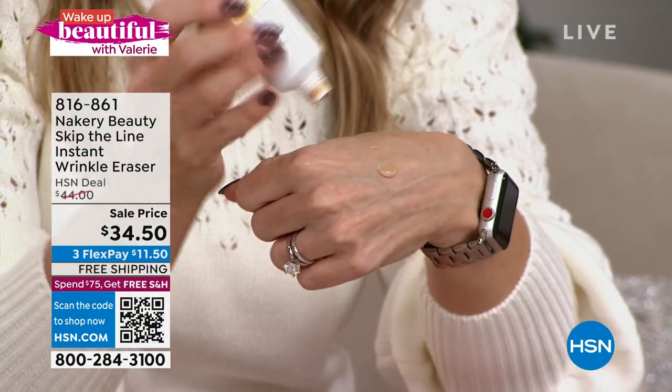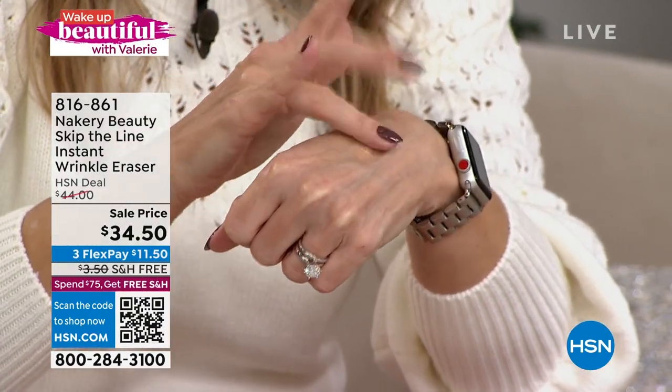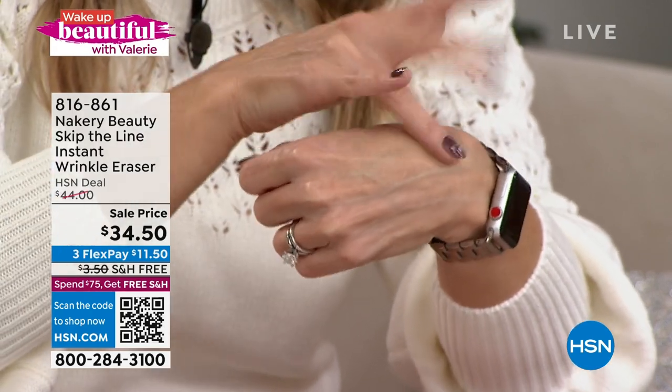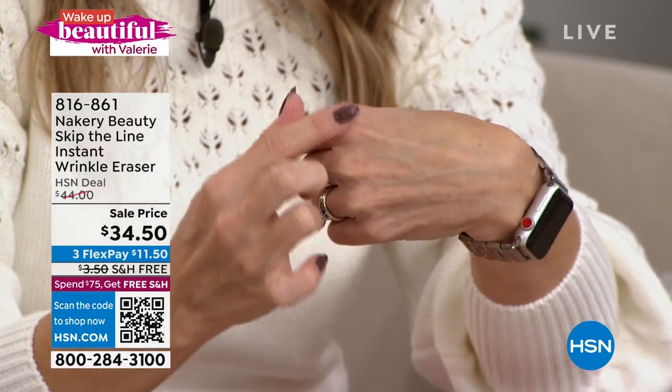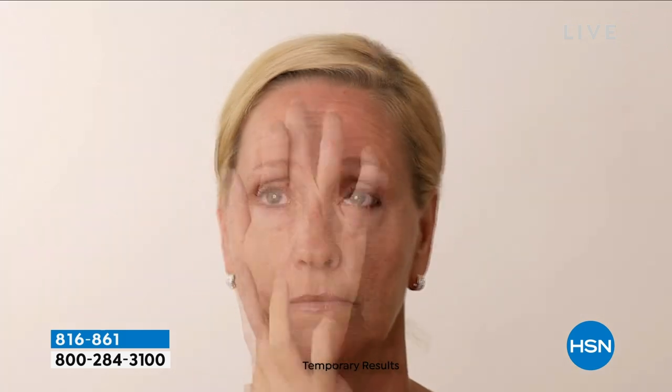I'm literally not even having to squeeze the tube. The key is a pea-size amount. You tap, tap, tap, tap, tap, anywhere you see a line, a wrinkle, a pore, an imperfection. It plumps, smooths, and dries within 60 seconds. Makeup optional skin, or if you want to wear your favorite powder or liquid foundation, you don't have to worry about what's the ingredient deck on that, is it going to mix, is it going to coagulate, is it going to collect. No, all that's going to happen is your skin is going to look incredibly better.